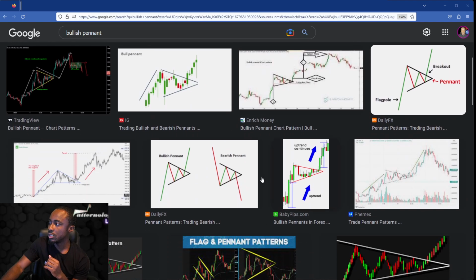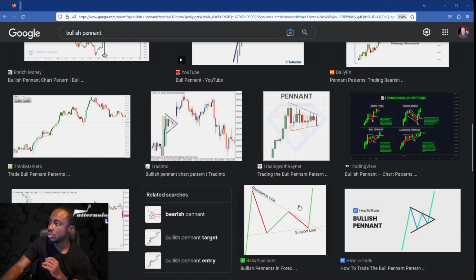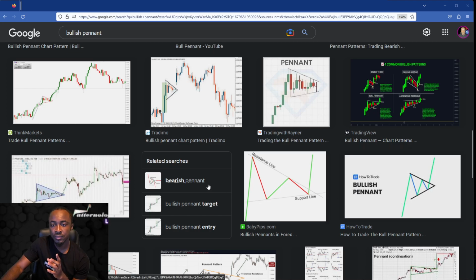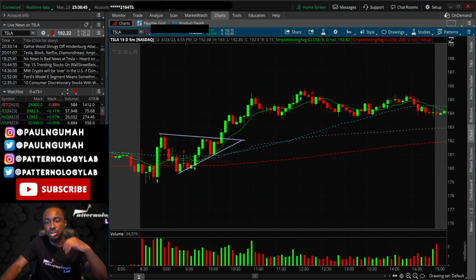Again, these are a lot of them right over here. Again, very, very clean. The one that we're looking at with Tesla is this one. It's not that wide, it's kind of smallish right here, all right? Again, the examples are on here. It's very important that you take the time to study these things. Again, look them up, all right? Look at the different variations. It will make your trading journey a lot smoother and a lot easier, especially to catch them in real time, all right? Now, let's go back to the trade.